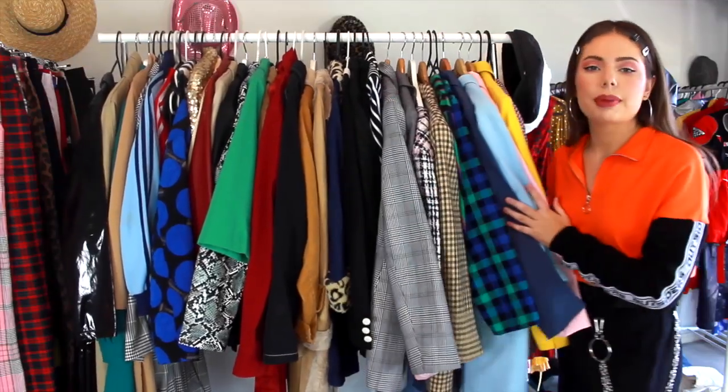The next two I have are both filled with coats and jackets, and like I mentioned earlier, they are another one of my favorite pieces to buy, so I'm going to try and go through as quickly as I can. This first third is filled up with all of my blazers.